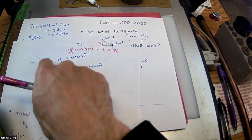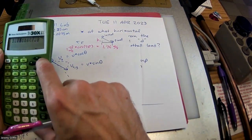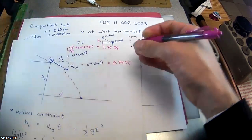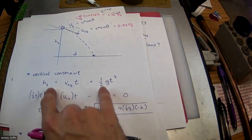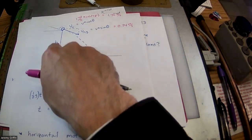That's going strictly across the room. And then if I put in the sine component, this ends up being 0.24 meters per second, and that's strictly downward, isn't it? So it's kind of like you chuck it downward that fast. Think about vertical. Now, if you plug in the vertical constraint, here's the height that it falls.